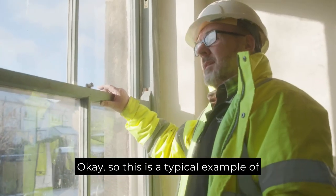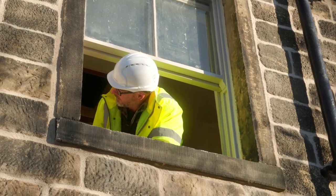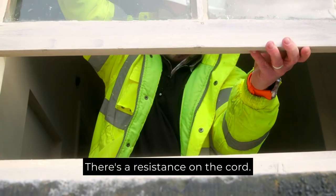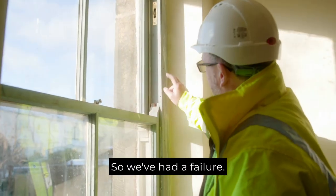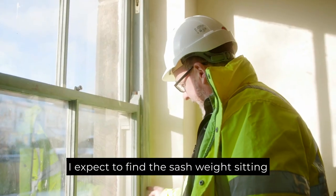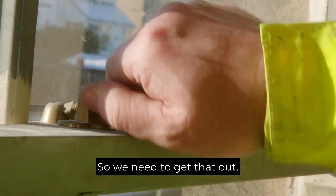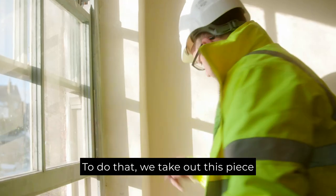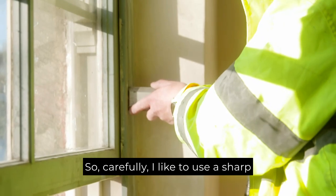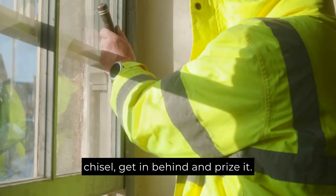Okay, so this is a typical example of what you'd find on a modern sash window. On the left hand side there is a sash weight, you can feel it, there's resistance on the cord. Here there's nothing. So we've had a failure, we've had a broken sash cord. I expect to find the sash weight sitting at the bottom of the pocket down here. So we need to get that out. To do that we take out this piece of timber and it's called a staff bead. So carefully, I like to use a sharp chisel, get in behind and prise it.